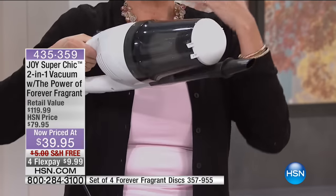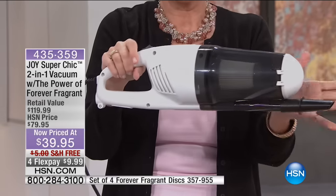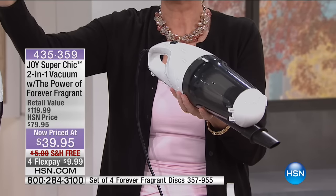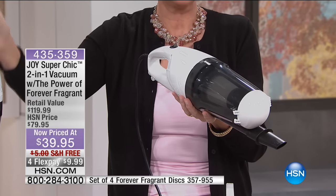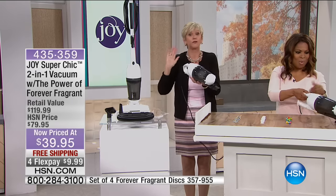Well, absolutely. This is 1,000 watts of power, and it is a convertible. It goes from a handheld with all the bells and whistles that we love to a stick vac in a matter of seconds, and it's so beautiful. It'll stand up by itself. So this is going to become your go-to vacuum because it's so easy, so powerful, so amazing.